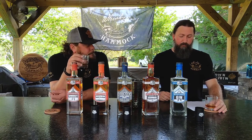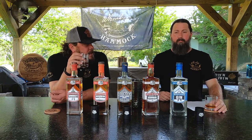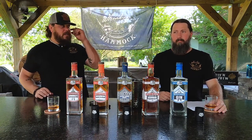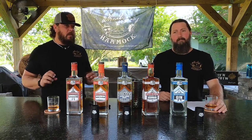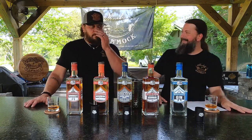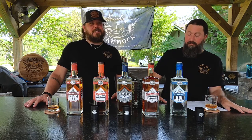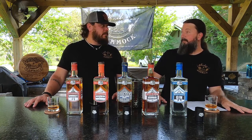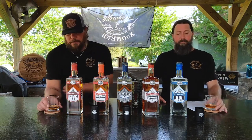Ooh, there it is. That's that melt-on-your-tongue, buttery, smooth heat. Yeah. Caramely. Obviously, I mean, they all taste like caramel, but no, it has a good flavor. I like this one the best so far. I do like this one the best.